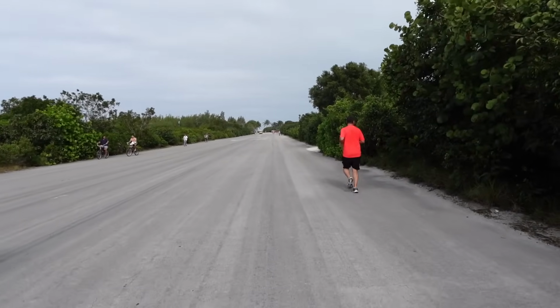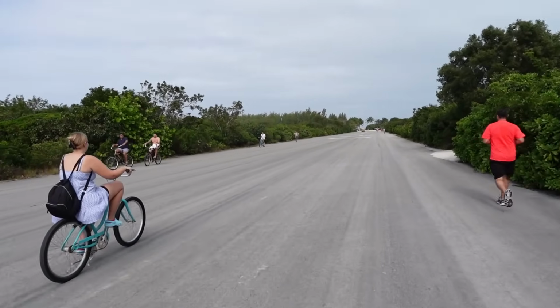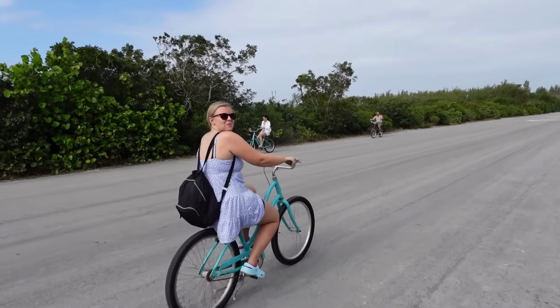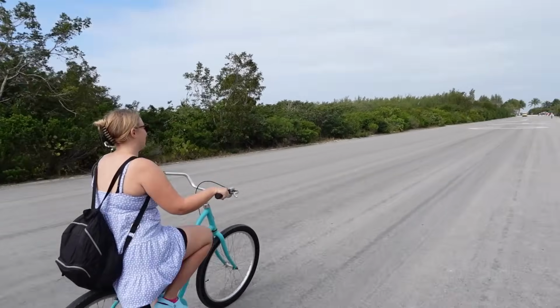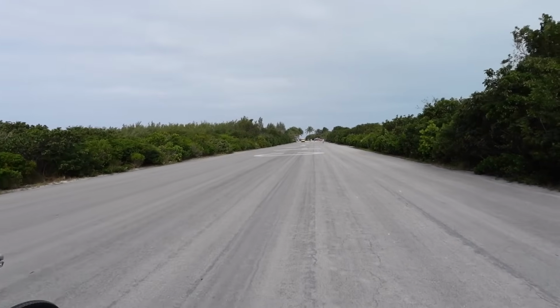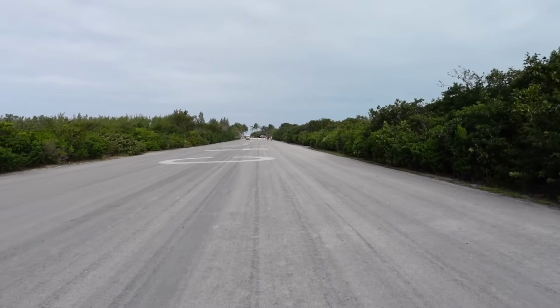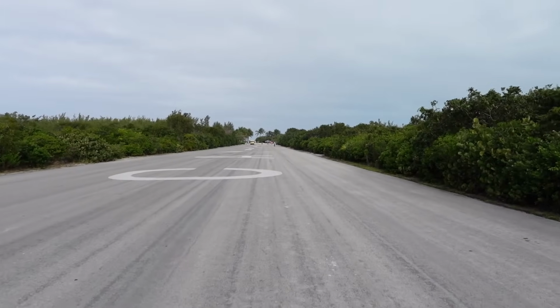This is all part of the 5K as well, but of course you can just have a jog around if you want to, and if you do the 5K you get a medal. Yeah, you just go to the little booth and you get a medal, which is quite nice. This is lovely. And it looks like the little trams come down here too. This is down towards Serenity Bay, I believe, just down here.